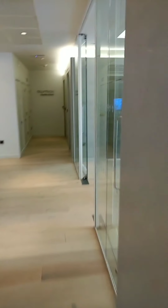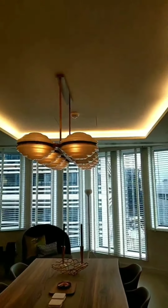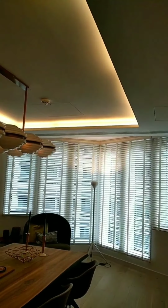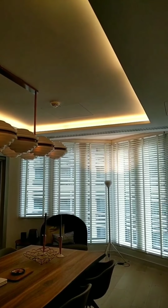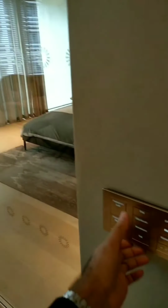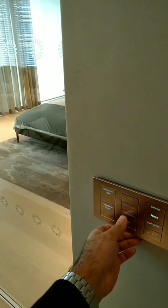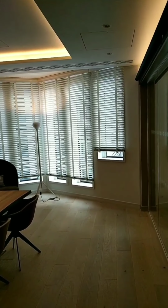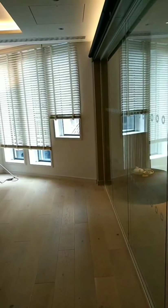If I come over to this room here, you can see that there's more lighting in this area. There's a dining, a relax, and a romantic setting. If I press relax, the lights will dim, and I can control the blinds here. So there's Venetian blinds as well, which can be motorized. Those can be open, close. If I press the button again, they will stop exactly where they are.